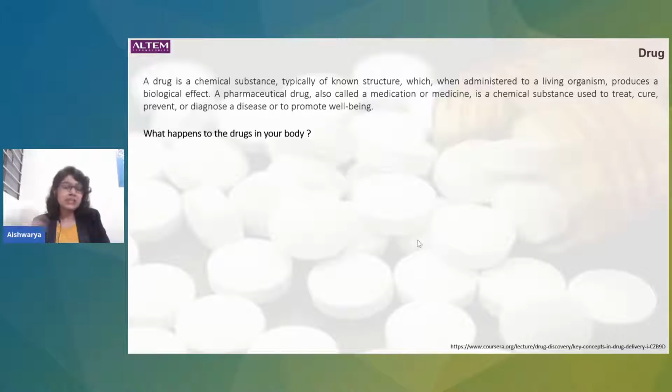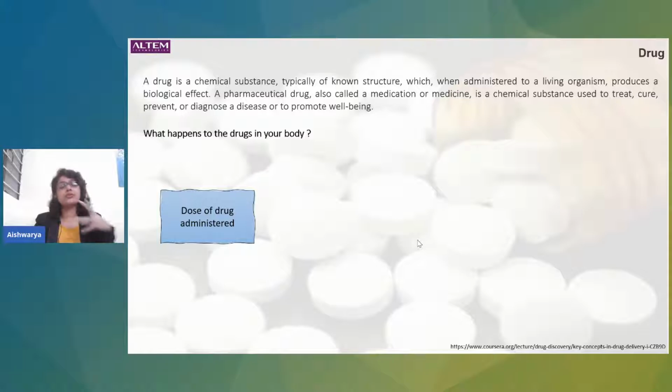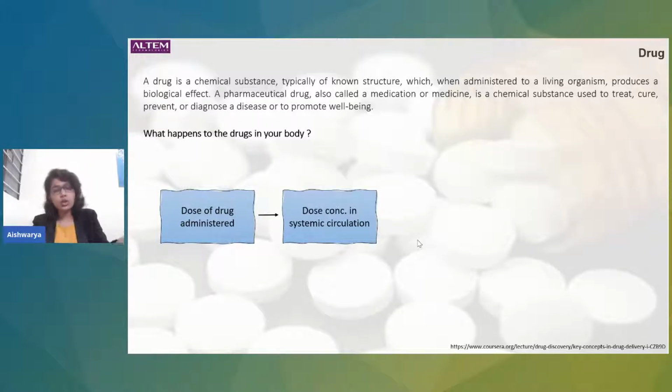When you administer your drug, the first step is going to be the drug administration, or rather the dose of drug administration. This is where they give the drug to you, and it comes in different dosage forms and different doses, for example in mgs or ml. These are calculated, and there's a whole different process in getting to it. From this dose calculation and administration, we go into dose concentration in the systemic circulation.